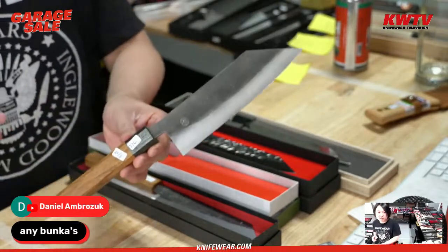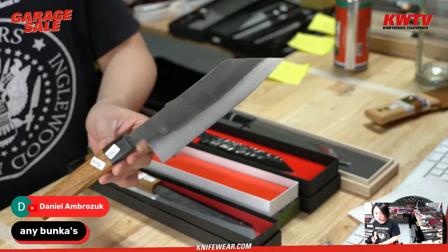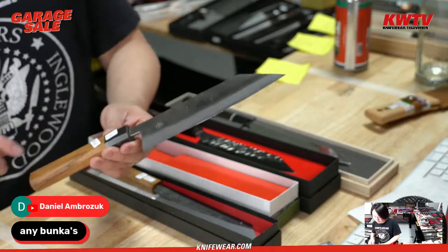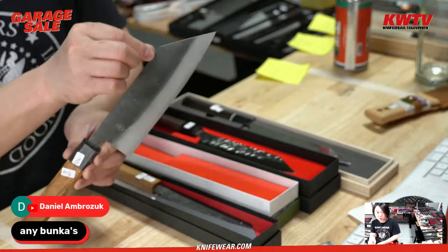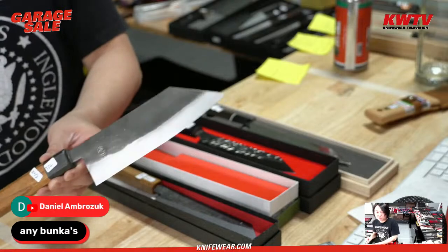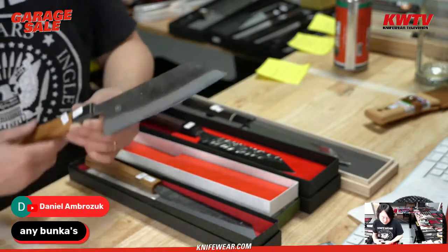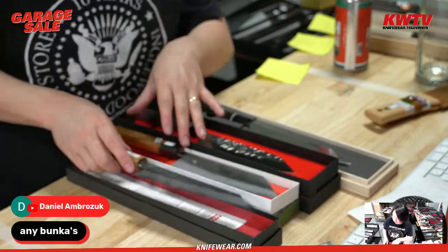Haruki Miyazaki-san, Hakata, blue number two with stainless clad. Again, a relatively young blacksmith. Aogami number two with stainless. It's got a very distinct Hakata look to it. He is actually now making lots of different sizes and shapes. This was the only shape that he was making, and we're hoping to have his different shapes and finishes soon.